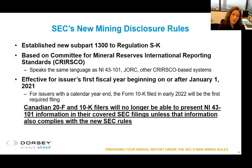We are not going to go through the various differences because we are assuming that you have a 1300 technical report, or you've done your reviews under 1300 in preparation for your 10-K. So we're not going to be focusing on the differences or what you have to do to prepare a technical report summary. This is effective for your first fiscal year beginning on or after January 1, 2021. But here's the issue. If you are a Canadian issuer and you were used to being able to include your 43-101 information, you can't do that anymore. You're no longer allowed to present 43-101 information unless it's also compliant with SEC rules. With the new 1300 rules, before you had a pass to put in all of that information. Now you can't include information that's inconsistent with 1300.